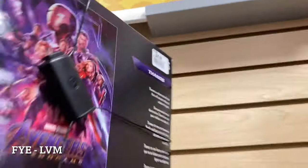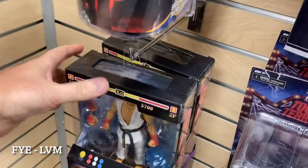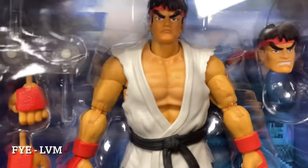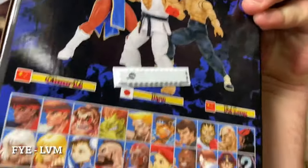And they do want 100 of these, which is just stupid, stupid expensive. But then, as I went to walk away, I looked down, and I genuinely gasped aloud when I saw these here. I've not seen these in hand before, and they do look really good. Problem is, they are $39.99 here, and I don't think I can get myself to do that.